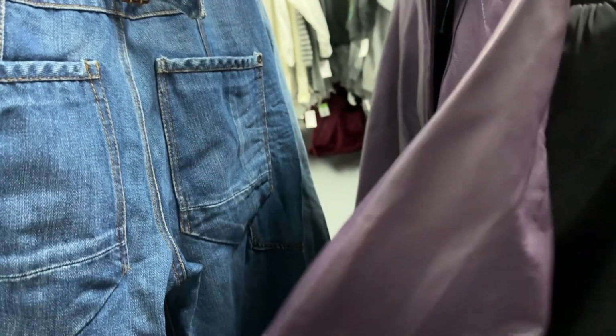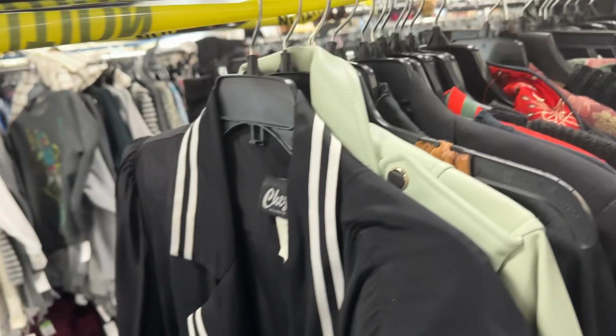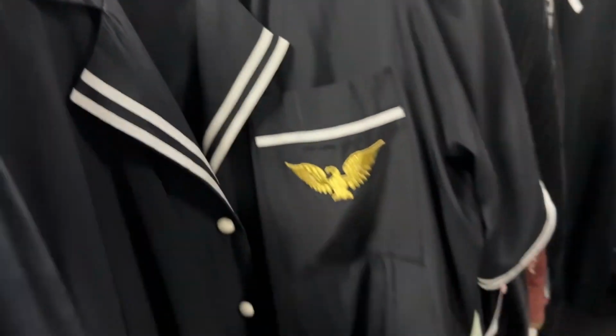This I thought was interesting because it's purple. Vintage leather jackets, probably from the 80s. But at $19.99, that'll definitely be staying here. This I thought was interesting. Little 80s dress, sailor, plus size. But I'm not trying to add to my vintage inventory, so that's going to stay. I'm trying to get rid of it, as you know.